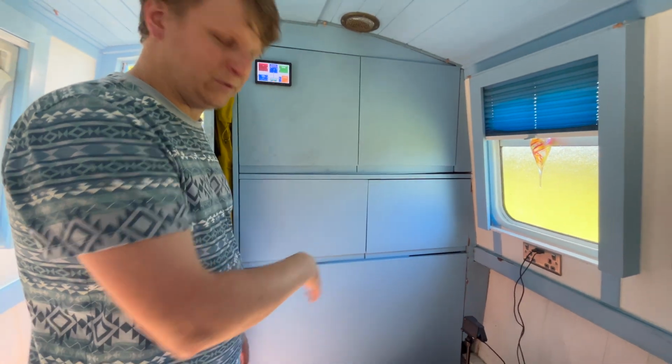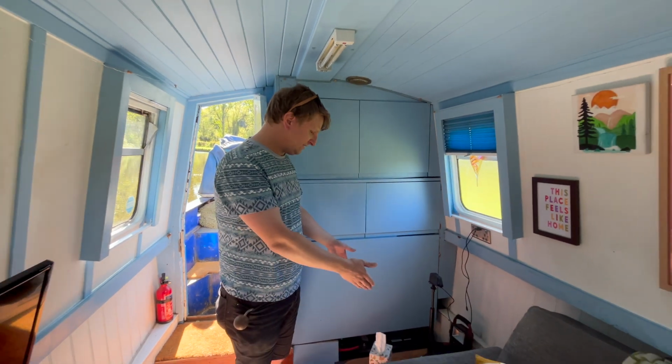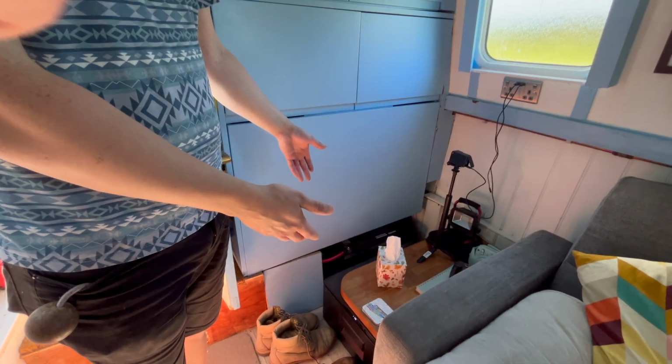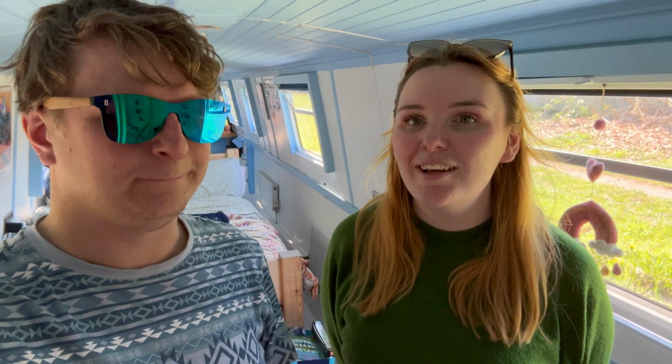It's a work in progress anyway, because I had to rip out everything that was here, including the sofa, and that's why our freezer, which is just down in here, is now a side table at the same time. That's our boat tour. Thanks for coming along. Hope you liked it. See you in a bit.